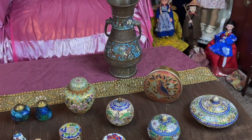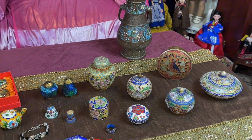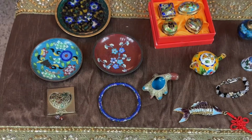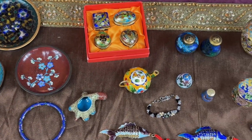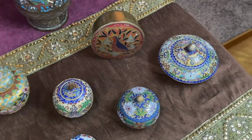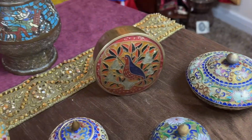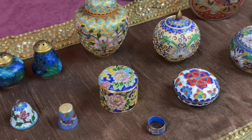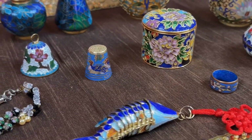Alright, let's go on a little time-traveling adventure. One that's shiny, fiery, colorful, and honestly, kind of magical. It starts with cloisonné, a fancy French word meaning partition. But don't let the name fool you. This art is way older than the French language.